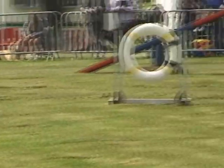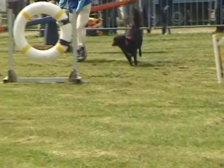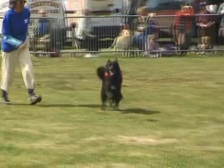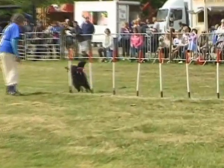Back she goes. Now she's got to go over the seesaw. Nice and gentle down there. They have to keep their paws on that red bit at the bottom. There we are, through the tyre. Over we go. Round Peach coming now. Let's see how she does in the weave poles.